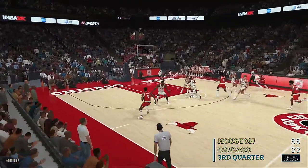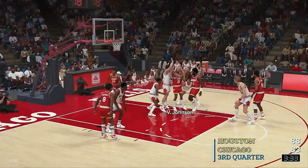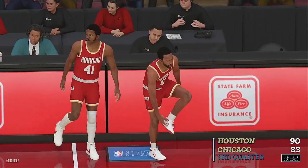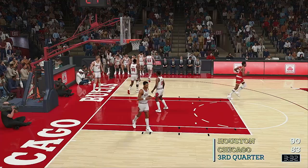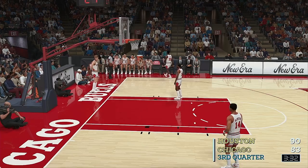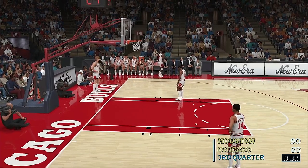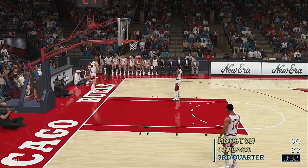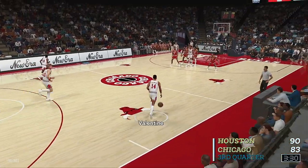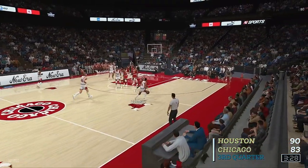Rocket shooting has been out of this world. 74% from the field. Over the first personal foul. First team foul. Substitution on the court. Chicago with the ball. They trail by 7.